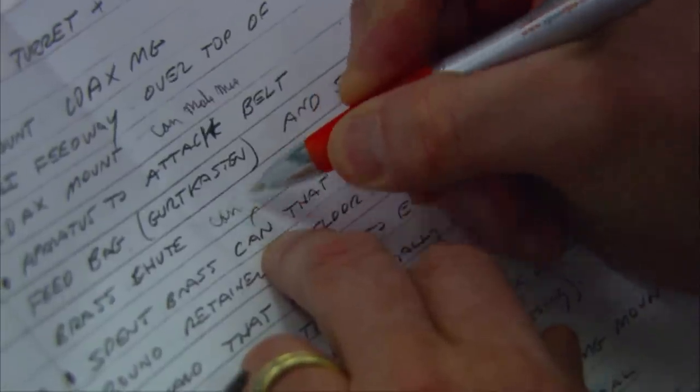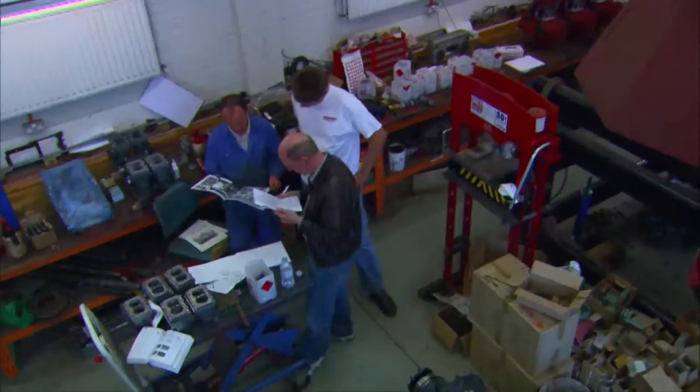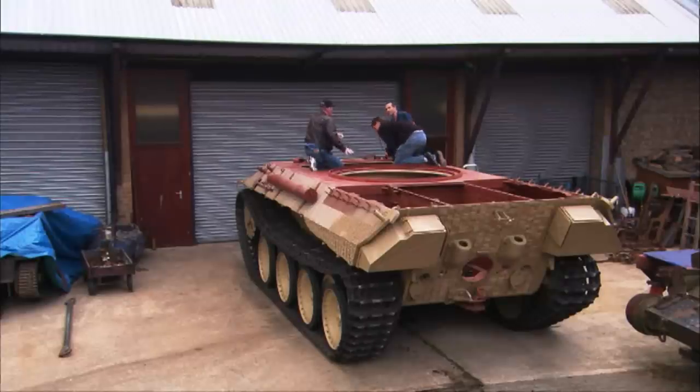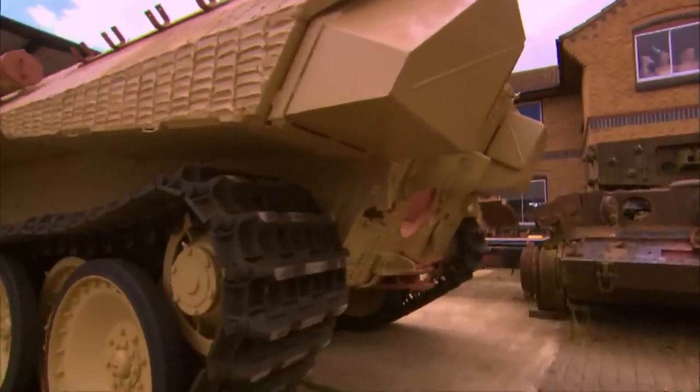And because his mechanics were the farthest ahead, they were the ones we would call when we had a problem. How did you take this apart? How did you take that apart? What did you do for this? And of course, they had all the answers. With both teams helping each other, completion of the Panthers is within range.